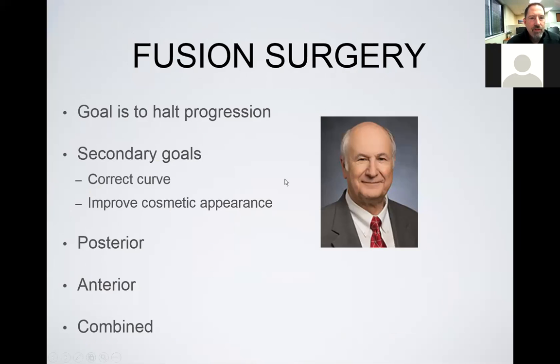And so the goal of fusion surgery is to stop the spine from curving. Dr. Lonstein is pictured here, and he's one of my mentors. He would always ask us during scoliosis surgeries, what is the name of this surgery? And it took a few times usually before you realized that the answer was spinal fusion surgery. It wasn't spinal correction surgery. It wasn't spinal implantation surgery. It was spinal fusion surgery. And again, the goal is to fuse the spine so that it can't keep curving. Secondary goals are improving the curvature and improving the cosmetic appearance, and you can do this in a variety of ways. We're going to really focus on the standard technique, which is a posterior spinal fusion.